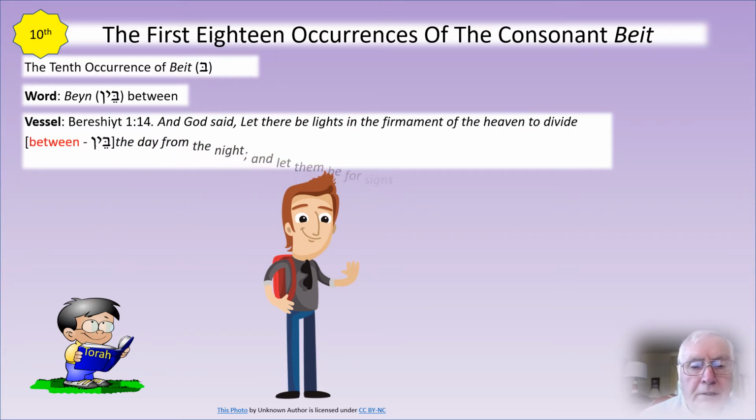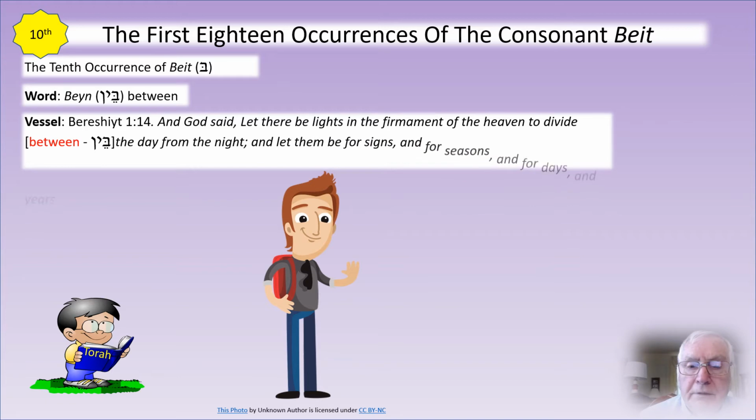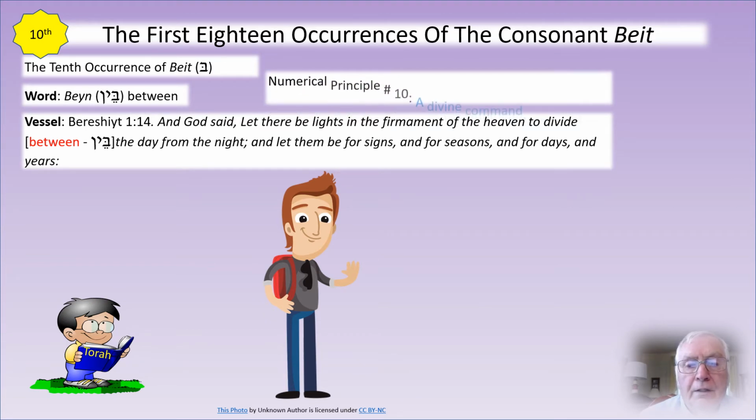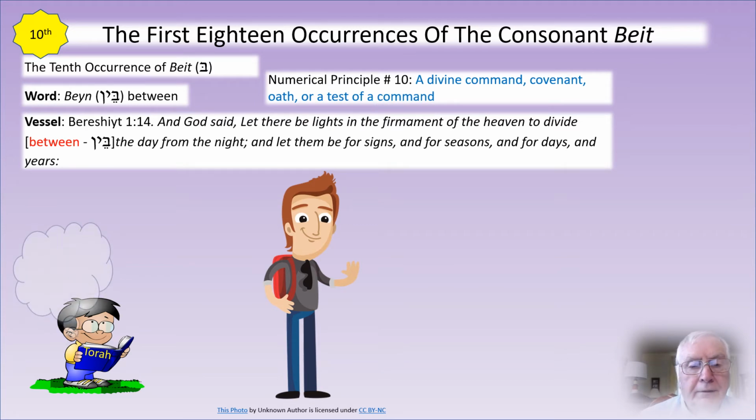And God said, let there be lights in the firmament of the heaven to divide Bain, between, the day from the night, and let them be for signs and for seasons and for days and years. Numerical principle number 10, a divine command, covenant, oath, or a test of a command. This can't be too hard.